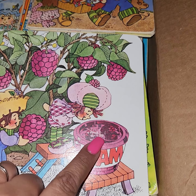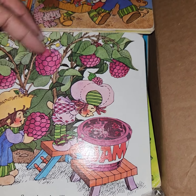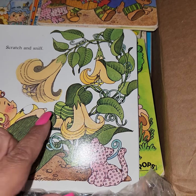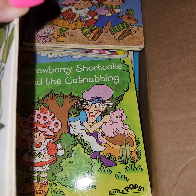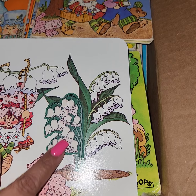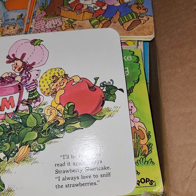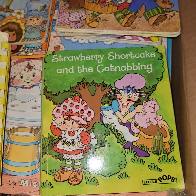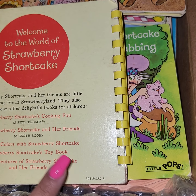This is the one where I noticed someone went scratch and sniff happy. This is jam, raspberry jam. So it must smell amazing. After I'm done, I'm going to sniff them. This is honeysuckle. It's right here, the matte part. This one is Lily of the Valley, which is right here. My God. And then that's it, actually. None of these are scratch and sniffies. Super, super excited. Now there's a cloth book, a picture book.